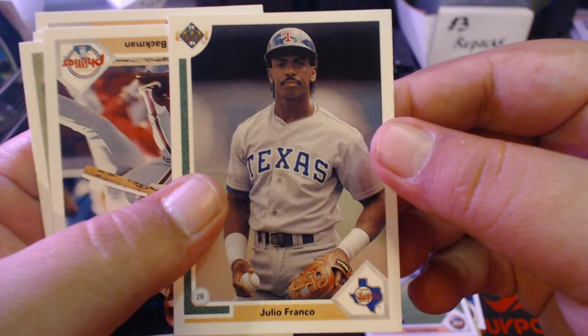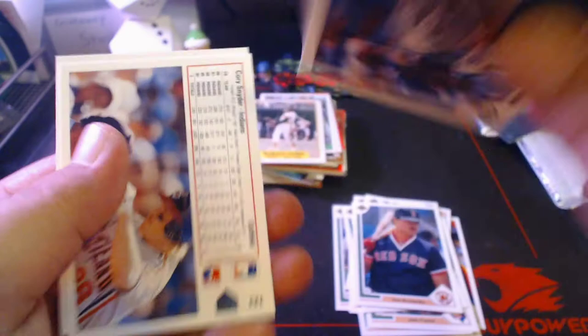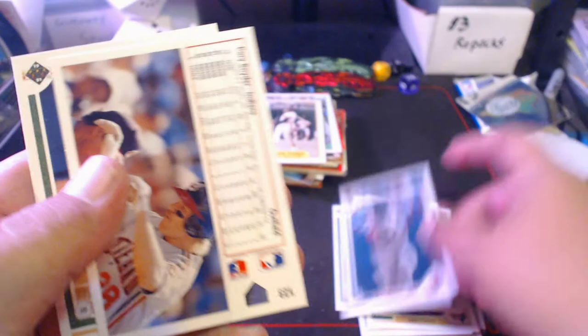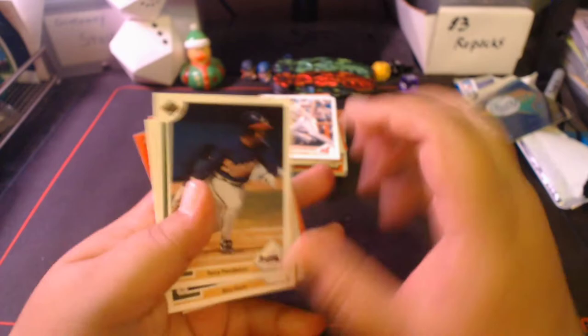Vince Coleman, Julio Franco, shout out to Scott, Reindeer Studios, Wally Backman, Tom Browning, or Brunansky, sorry. I said Tom Browning. We got the Cobra, Dave Parker, one of his last years playing. Kevin Seitzer, shout out to Reindeer Studios again, and a TP, Terry Pendleton. So, not a bad Fairfield. I would say this is not the best Fairfield I ever opened, but it's definitely not the worst. Kind of restored my faith in Fairfield, actually.